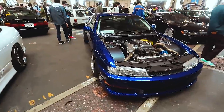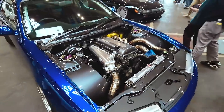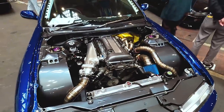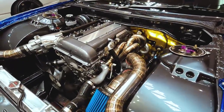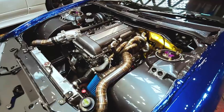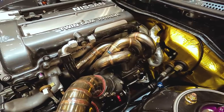Another Koki S14 Silvia. This one has a super nice engine bay. Is that a Hypertune manifold? Turbo manifold. It's from SNA Auto Create. A really good fabrication shop out here.